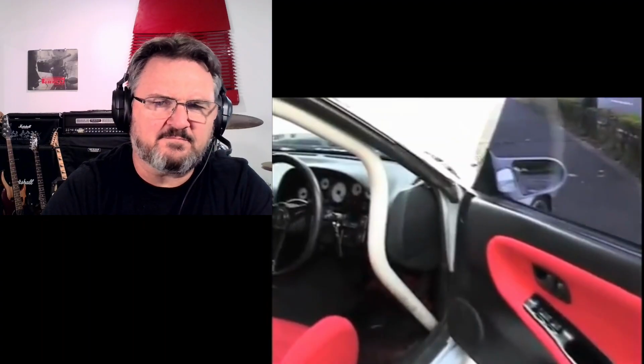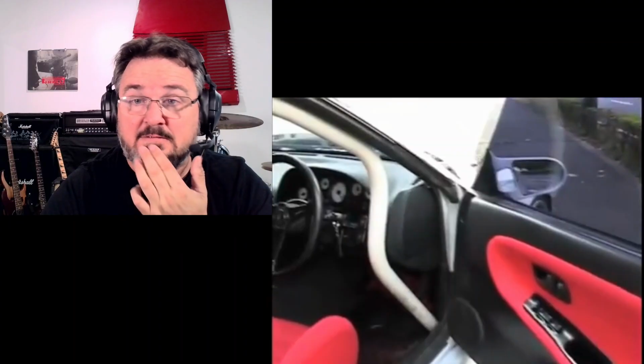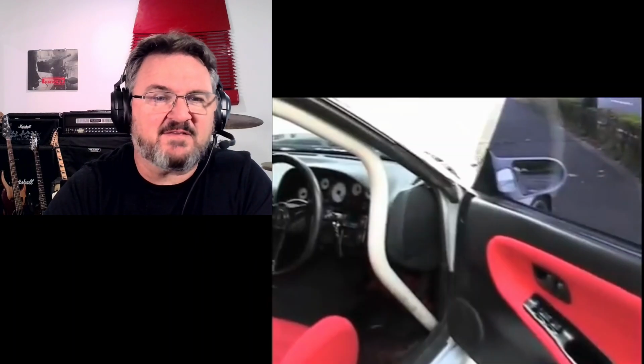I think later Vertex brought out proper wide body front and rear guards, but at this point they're still doing it custom made. I really like the interior of this thing.